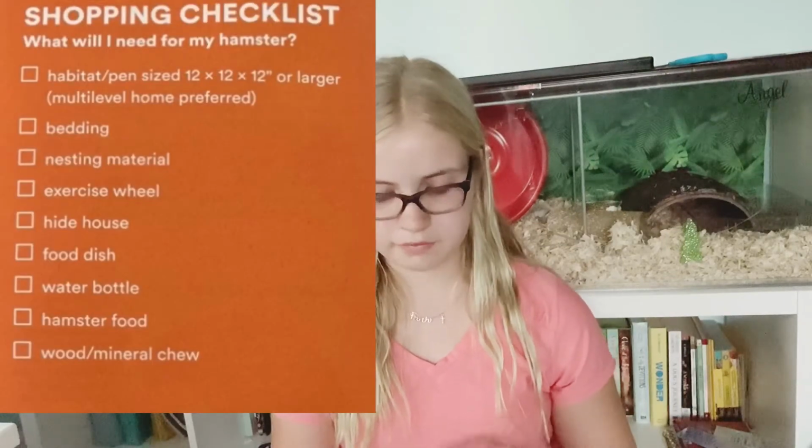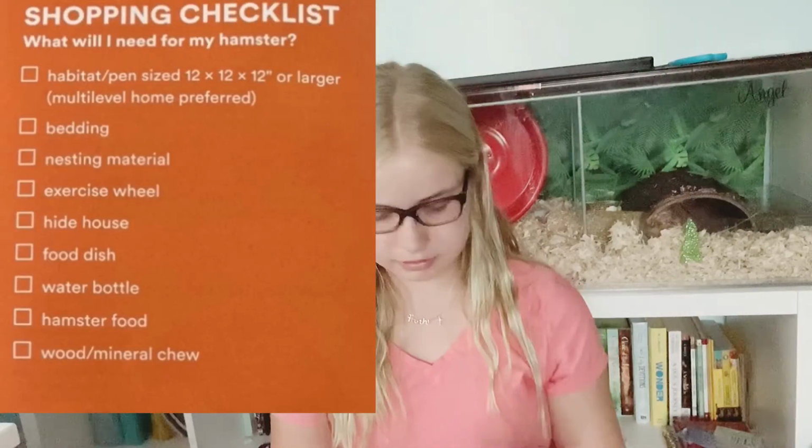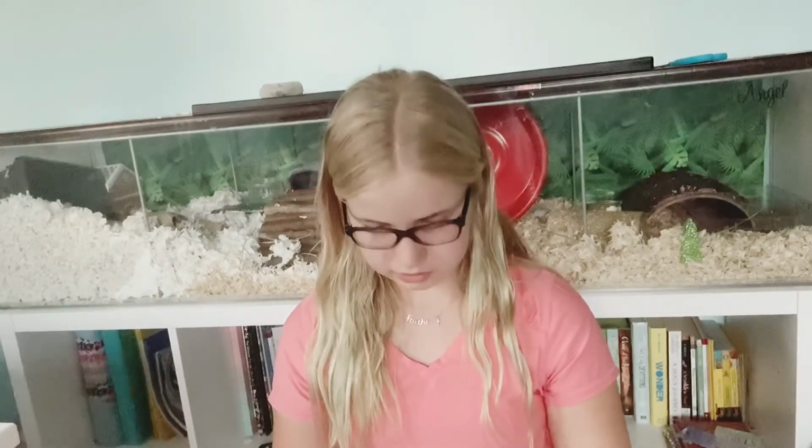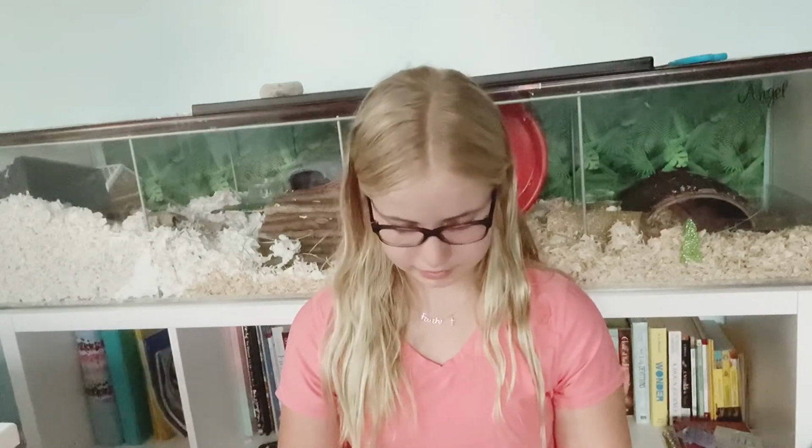Hide house, food dish, water bottle, hamster food, wood/mineral chew. Wood chews are completely safe, they're good and fine, but mineral chews, hamsters do not need added minerals, so mineral chews are actually not very safe for hamsters, and I do not recommend them. And I think that is it for this care guide.